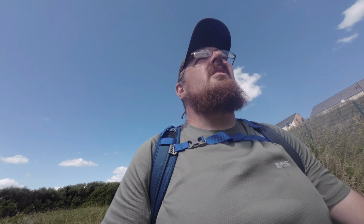But yeah, definitely starting to see Newcastle in the distance. Probably won't be able to see it on the camera, but we're looking forward to getting to Newcastle.